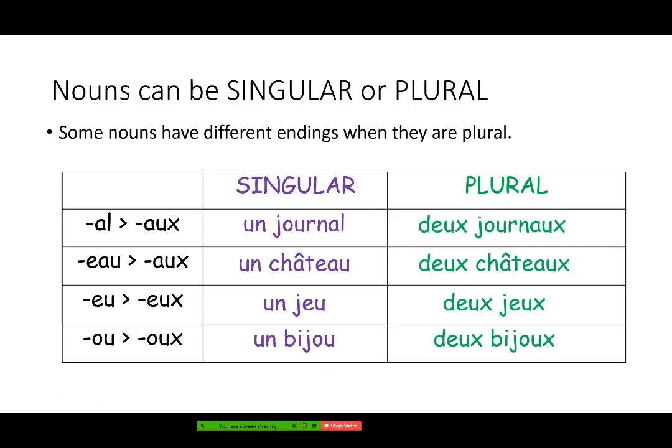D'accord? So these are the ones that we just really need to memorise. How we make it into the pluriel, how we make it into the plural, adding these little endings. So al to aux, ou to oux, eu to eux, ou to oux. D'accord? Très bien.